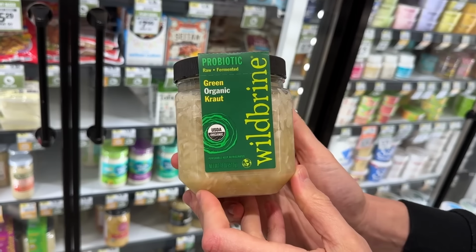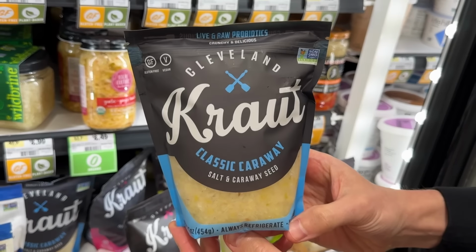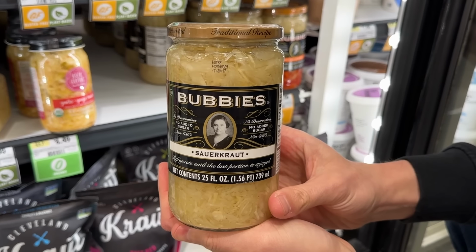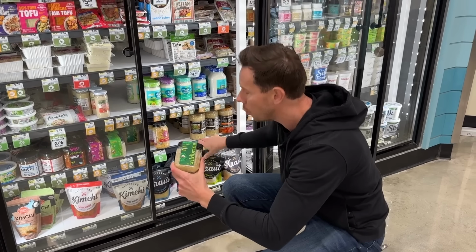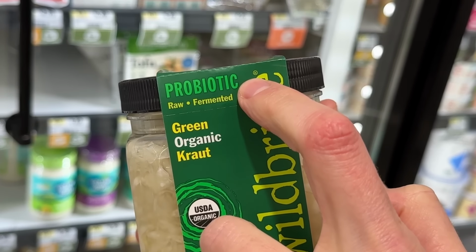It's sauerkraut, also would fall in that category. Kimchi, all of these brands here are fantastic because they're fermented. They're living in the cold case for a reason. Why? Because you can buy sauerkraut in the middle aisles, but that's pasteurized. This is raw fermented, and you'll notice this is the same brand I have at Costco, right?